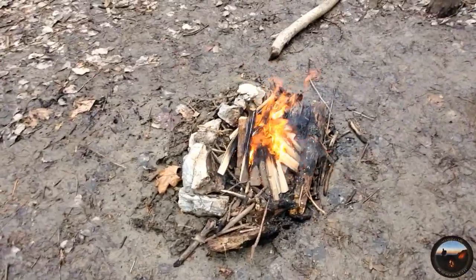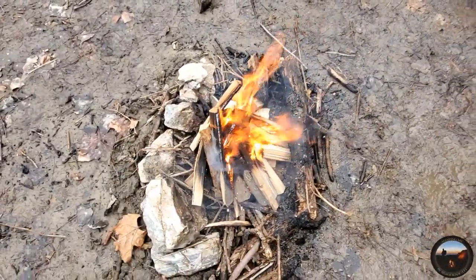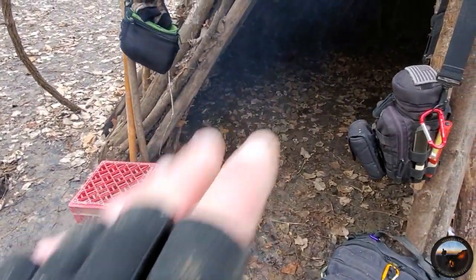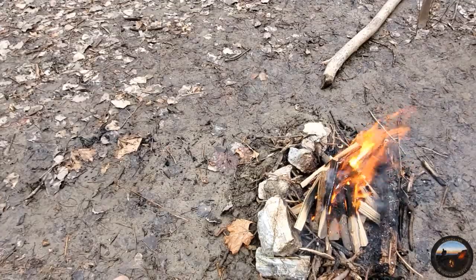Something not too many people notice, but fire burns a lot slower in the winter. And look where the wind is blowing the smoke, right into the freaking shelter, which means we need to put a wall behind it, a wind reflecting wall.